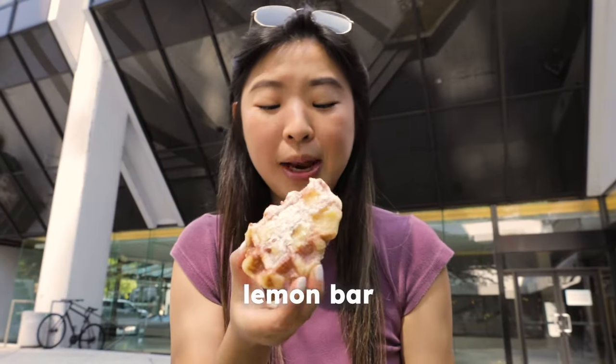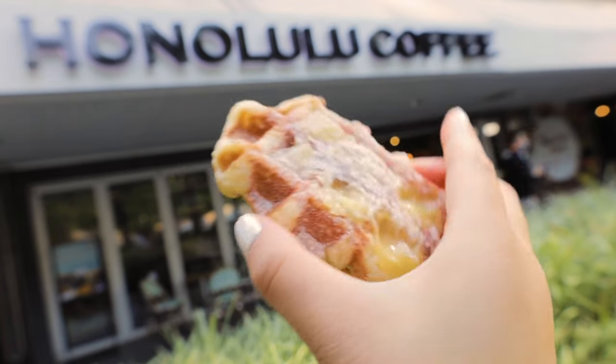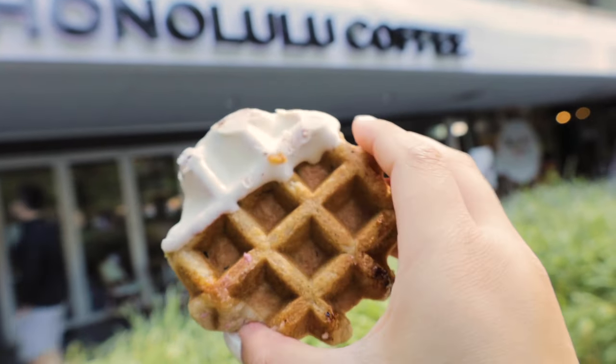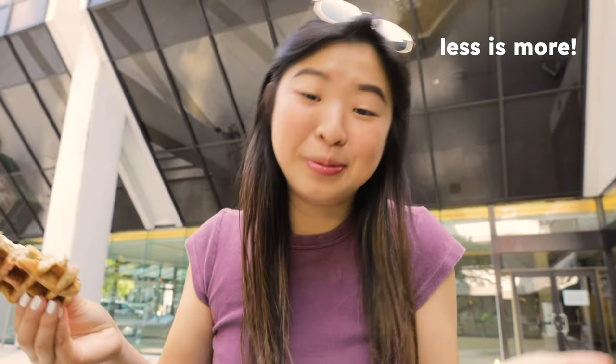So now we're gonna try out Lemon Bar, which is actually like the soggiest of all the waffles because I think it has like some sort of lemon curd on it and then a bunch of powdered sugar. But let's take a bite. This one has a lot of lemon curd, so if you're into that, this is for you. I personally like it without the white chocolate. I think it's really good just on its own. So far, my favorite actually has just been the original classic waffle. So less is more sometimes, that's what I think.